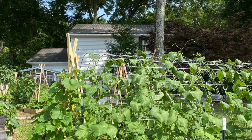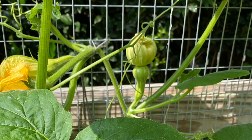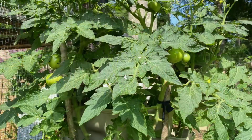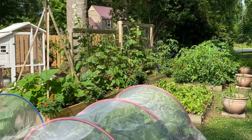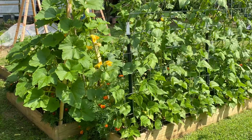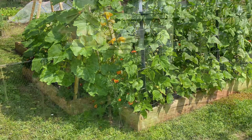So I hope you enjoyed this little backyard tour. This is the garden in May. Look at the butternut squash coming up. I can't wait for June, when I can start harvesting some of these delicious vegetables. I am so blessed and so thankful to God for this beautiful little garden in my backyard. It is my greatest joy. So I hope you enjoyed it.